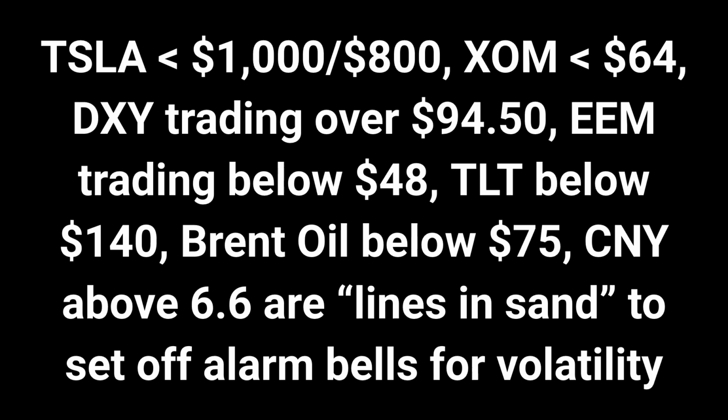So first of all, Tesla going below 800 is a problem, and it's holding strong at 1118 today. We're going to be worried about ExxonMobil normally going below 64. Today it's at 60.7. We're going to talk about that. Not worried, extremely bullish. Never been more bullish on that position than we are right now. So we'll be possibly increasing that position next week. We'll talk about that more.